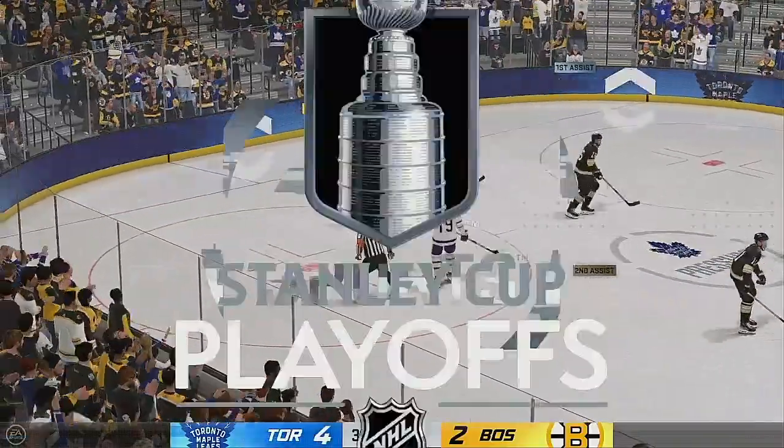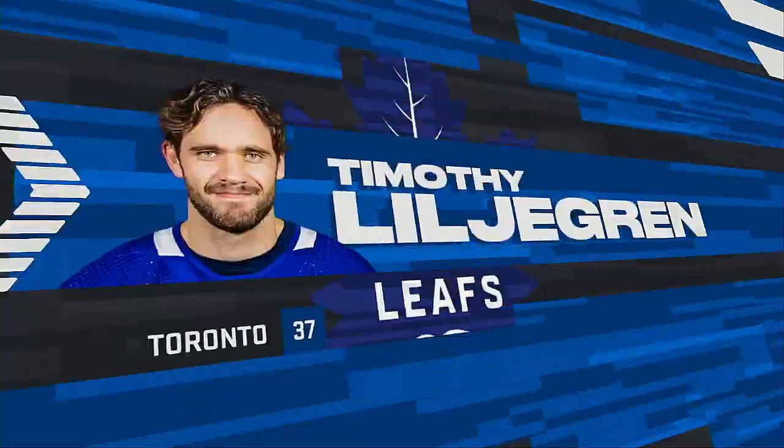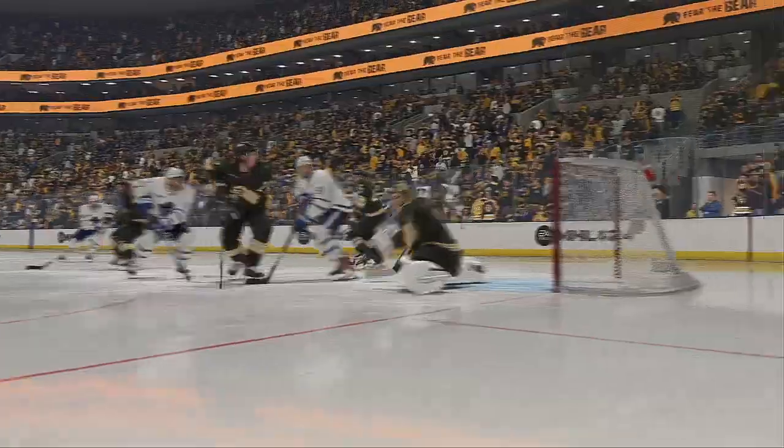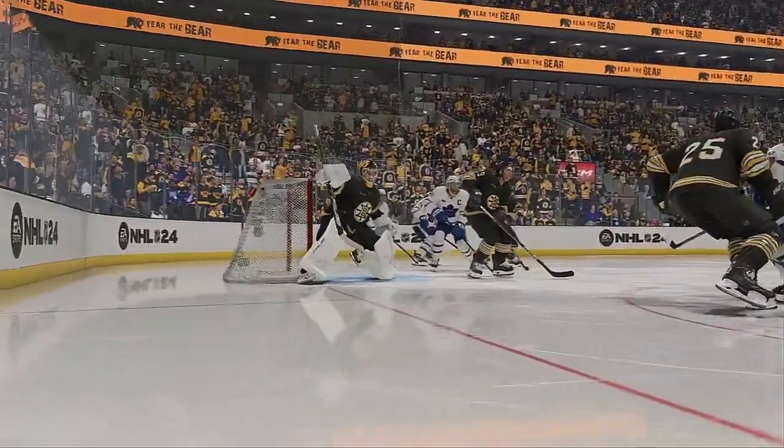Scores! It's in the back of the net, and it comes from an unlikely source because that's his first career playoff goal. Well, he's been relentless, James, in this playoffs, and you know what? He's found a way to find the back of the net. That's going to be a huge confidence boost for himself and his teammates.